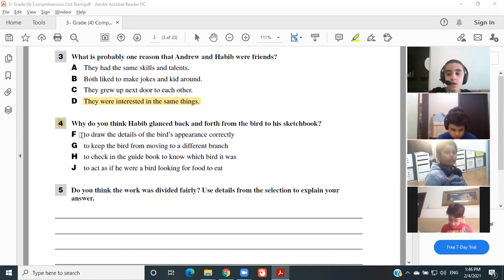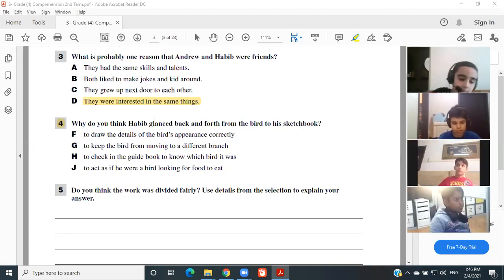Number four. Why do you think Habib glanced back and forth from the bird to his sketchbook? To draw the details of the bird's appearance correctly. Very good. Amazing.